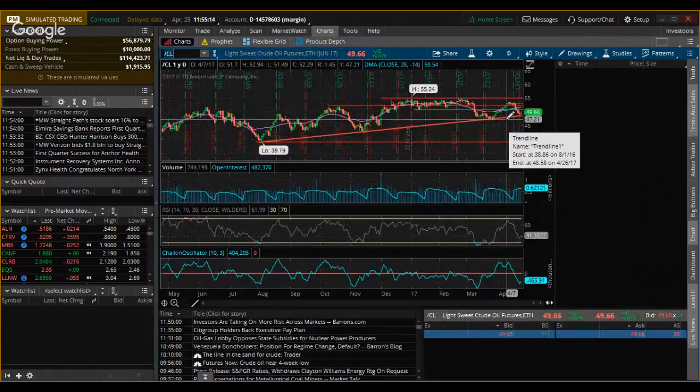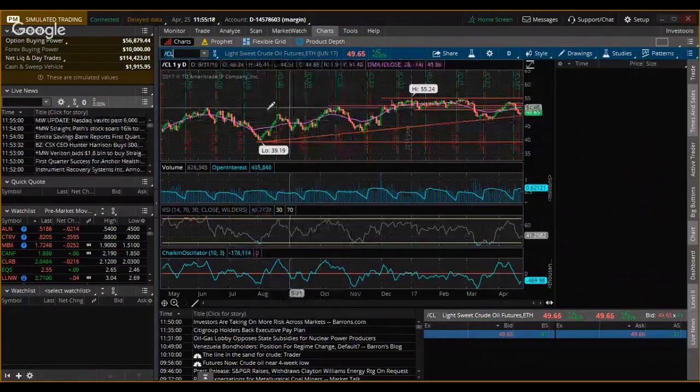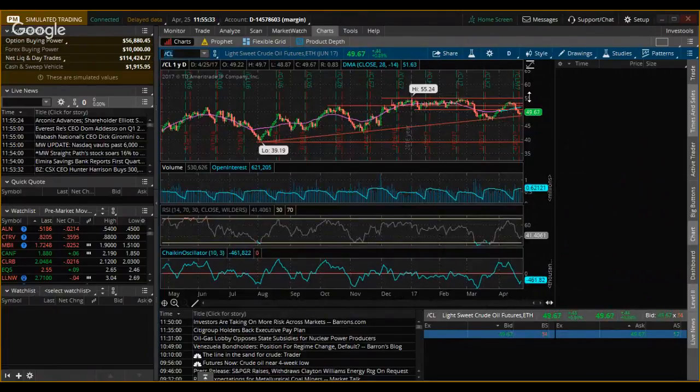But like I was saying, oil is definitely going to go higher. You see oil right here wants to go to 50. Oil gets to 50, goes back down. Oil wants to go to 50, and now we're restarting that pattern again to where oil wants to go to 50 again. So pay attention to the patterns in the contracts, and that way you'll be more successful with the ETFs.